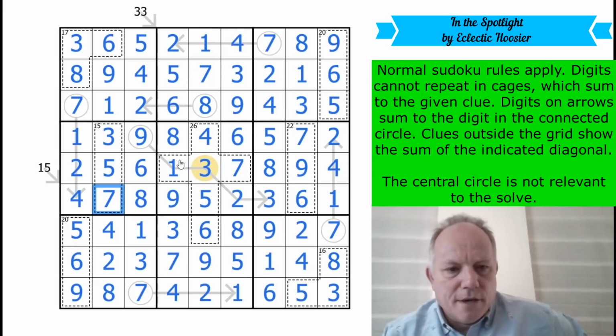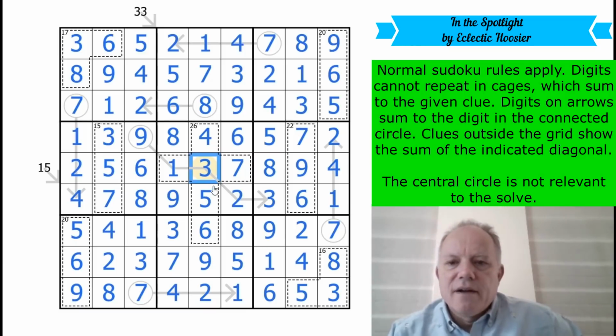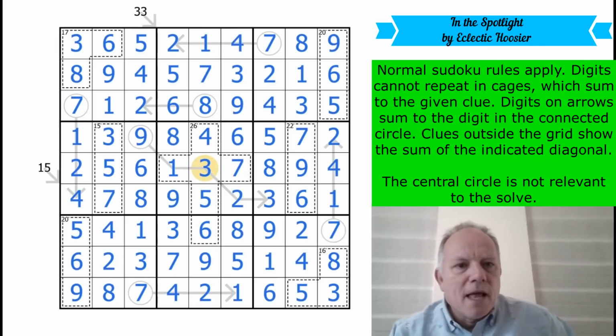I hope nobody's solving that with an assumption that that central digit is a 3, because that'll make it a bit easier, frankly. Although I thought that's where we might be going. I certainly wasn't using it for the logic, and I was entertained when we got there and found a 3 in the corner. I'll be very disappointed if Eclectic Hoosier now reveals that wasn't why it's called In the Spotlight, because of the REM song, but I think it was.